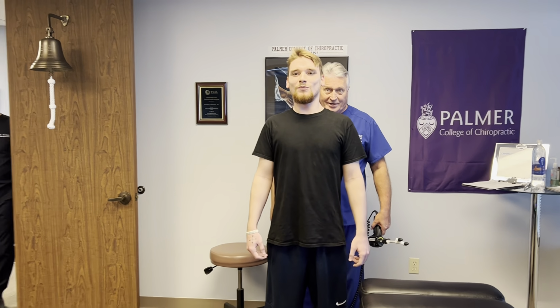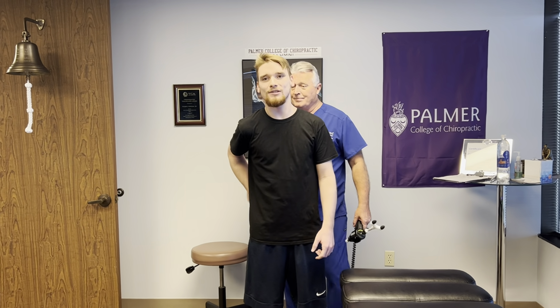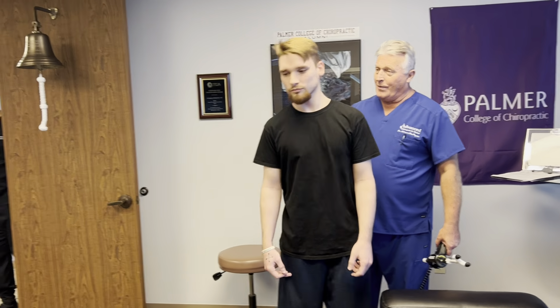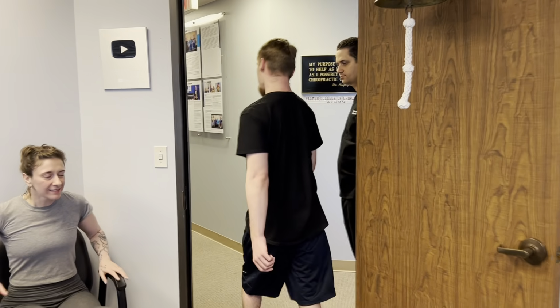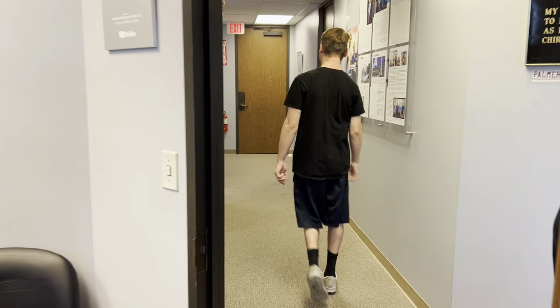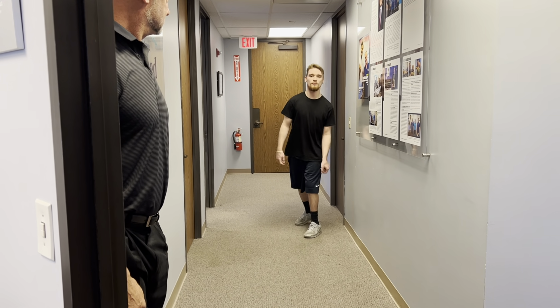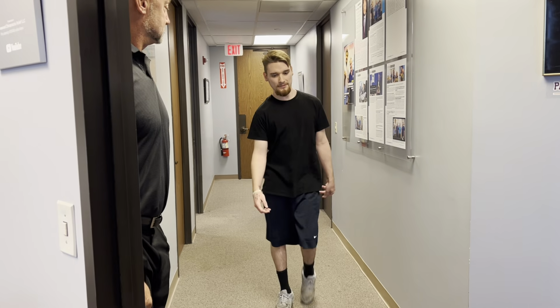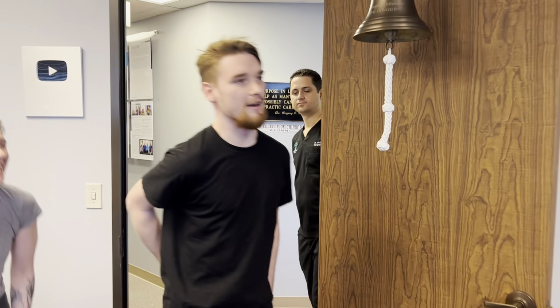Take a look in the mirror right now. You squared off like a new military man. Look at the space we opened up here. Oh, that feels so good. Now we haven't done anything but the adjustment on him. I'd like for you to walk down the hallway here. Let's just see if that changed your gait at all. Did not make a big difference in his gait, but I bet he's not hurting as bad walking that way. No, I don't feel the same back pain I felt the first walk.